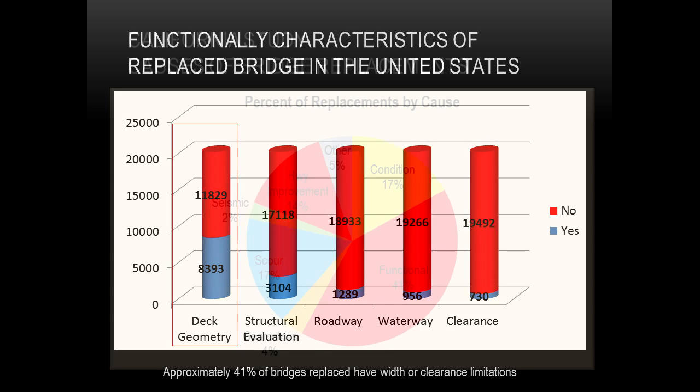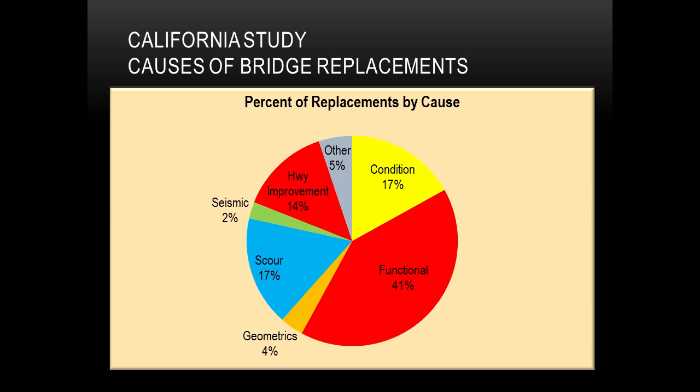So I took that and I said, okay, well, in California, we have the records that we can go back and understand exactly why every bridge was replaced. And so I had my staff go in and look at every bridge that had been replaced in the prior 10-year period when we did this analysis. And what came back was that about 41%, by far the lion's share, were replaced because of functional deficiencies.